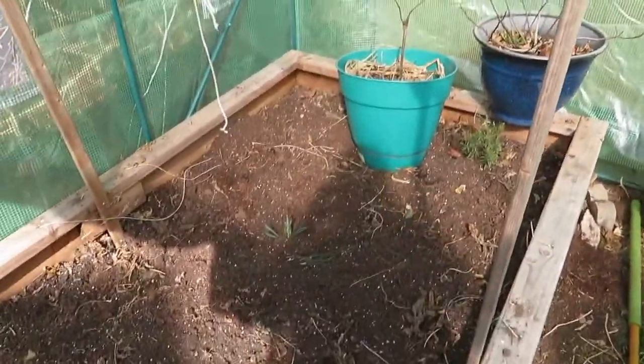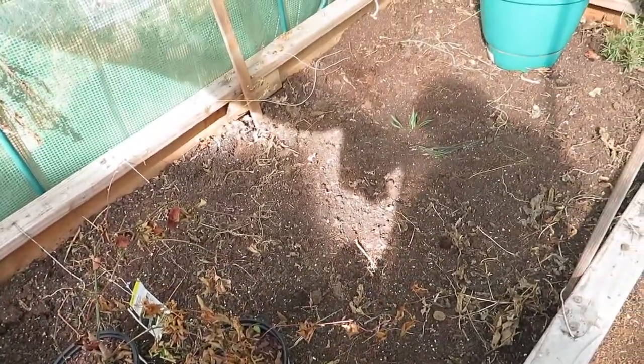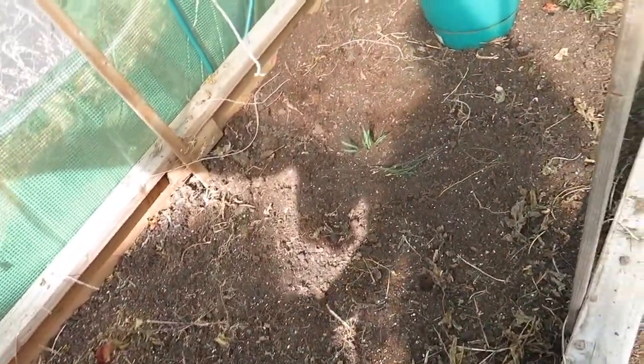Okay, so I have pulled up everything from in the bed. I haven't really disturbed the soil much. I just pulled up everything.